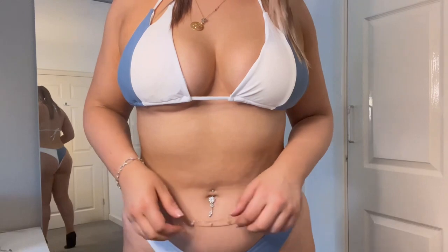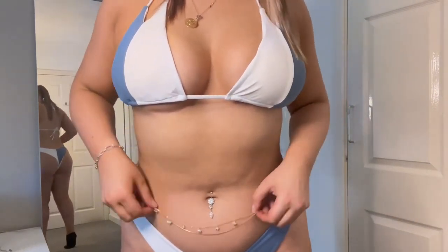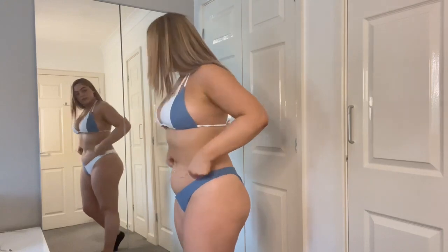Just think, oh, it's tied down my belly bar. I just think these just look so cute and I look so ready for summer. It's unreal. They're adorable. I love them.